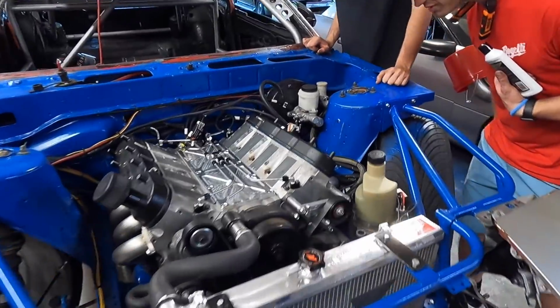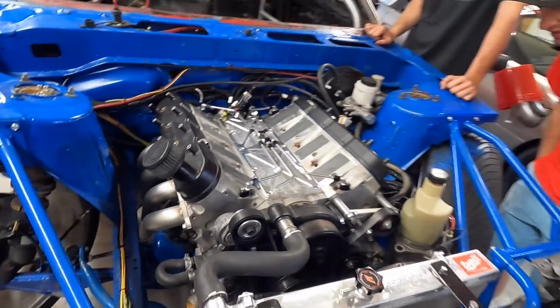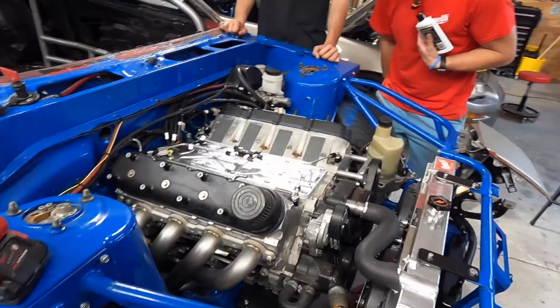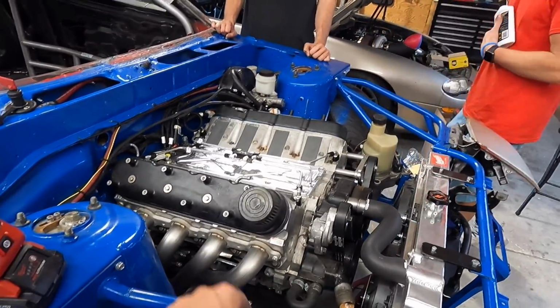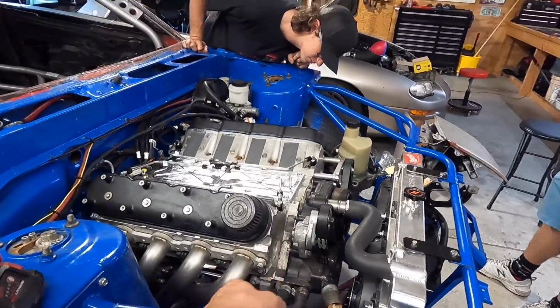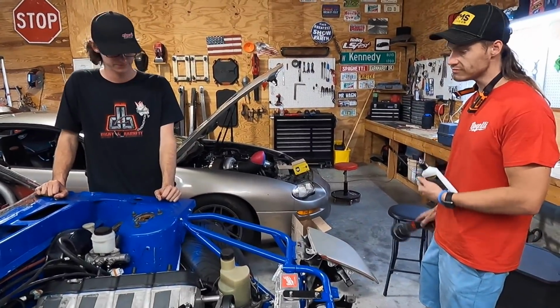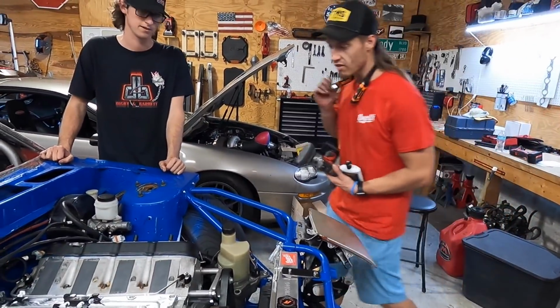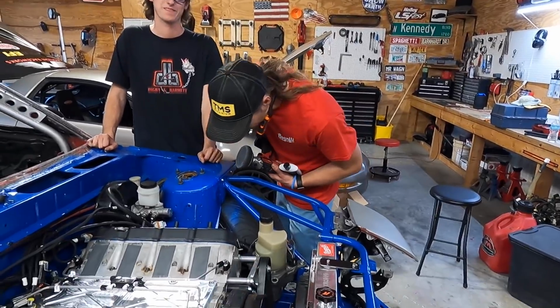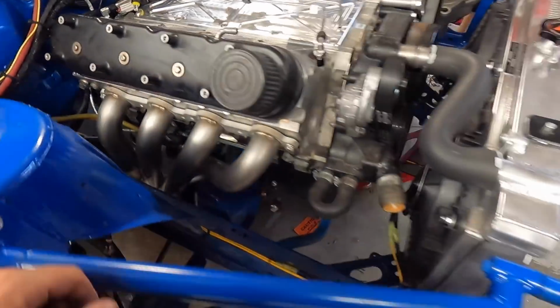Your header bolts look really nice. Yeah, they're brand new. ARP? They are not. They are from Holley. Holley long tubes. They're long tubes that Holley makes for a 240 with an LS. They just make stuff so easy. I know. It's perfect for a guy like me that has no interest in making stuff. Yeah, real nice fit.